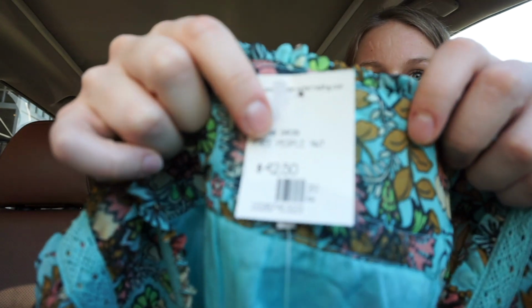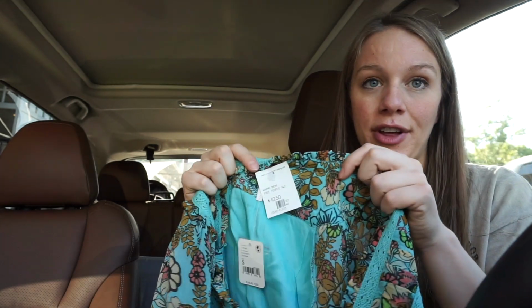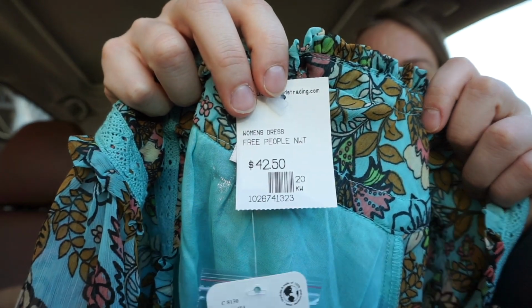Just to give you an example of the conversion rate, I spent a total of $29.41 on everything that they accepted, and I received $238.75 in trading credit, and so that makes my conversion rate 12.32%, meaning I spent $29.41, and that comes from dividing $29.41 by what they gave me. So I take that number, 12.31%, and times it by what I spent on this. And so really what I actually spent to acquire this dress was $5.24, but it was $42.50. So that's my cost of goods, $5.24 for this new tag Free People dress, which is awesome.